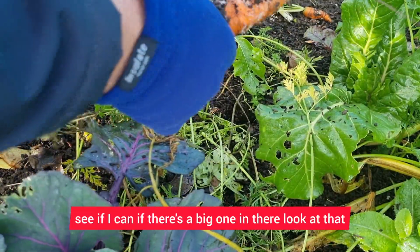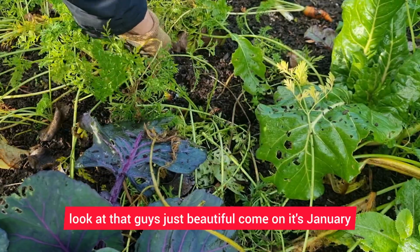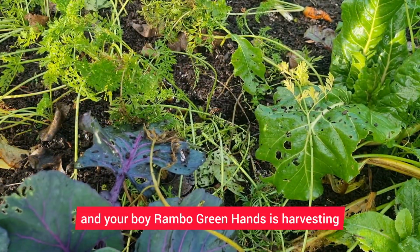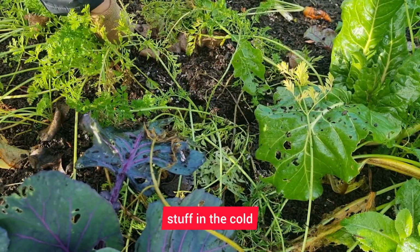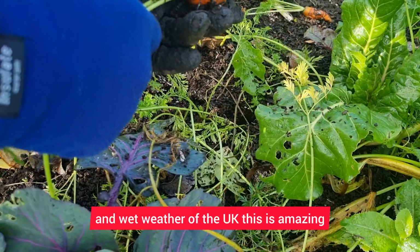Let's see if there's a big one in there. Look at that. Look at that, guys. Just beautiful. Come on, it's January, and your boy Rambo Green Hands is harvesting stuff in the cold and wet weather of the UK. This is amazing.